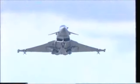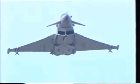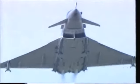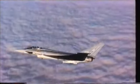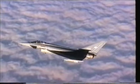But the entirely new aircraft that will herald the incoming century will be the Eurofighter. The Eurofighter has been developed through the alliance of four European manufacturers. In appearance and performance, this aircraft harks back to the classic days of the dogfighter. It is much more than just a fighter, though.